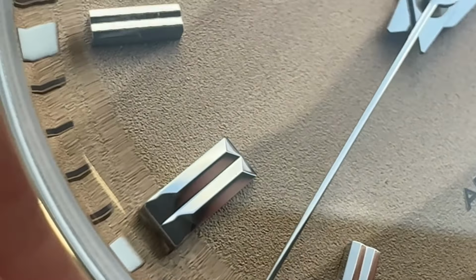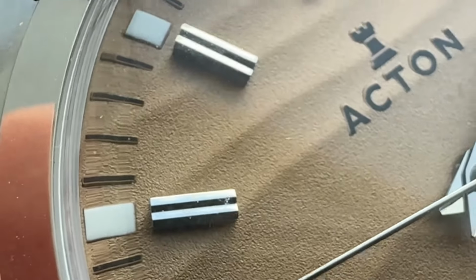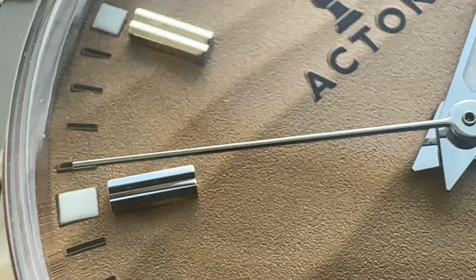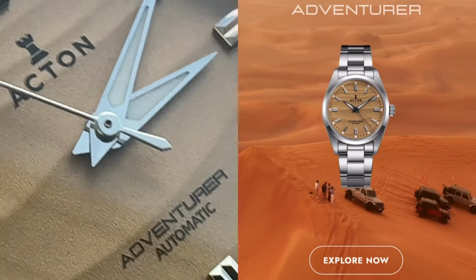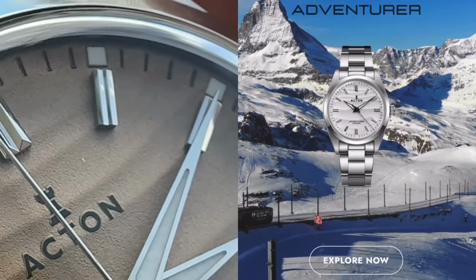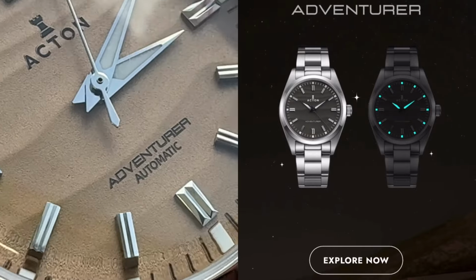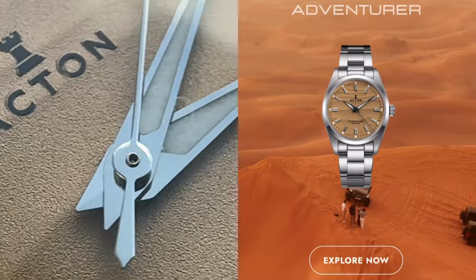It is so satisfying to look at the dial up close and then further away and twisting the wrist to watch how the realistically rendered dunes interact with the light. The Adventurer also comes in white, which is a lot of people's favorite, and a mysterious midnight color, a sort of very dark green-gray that I like a lot.